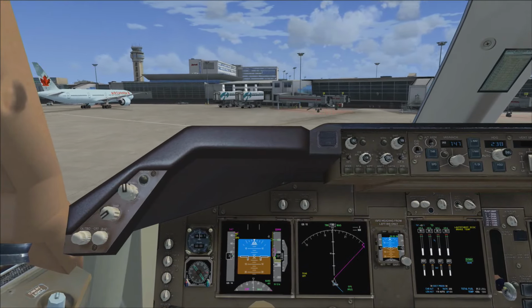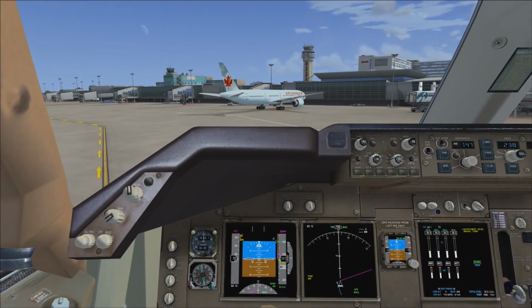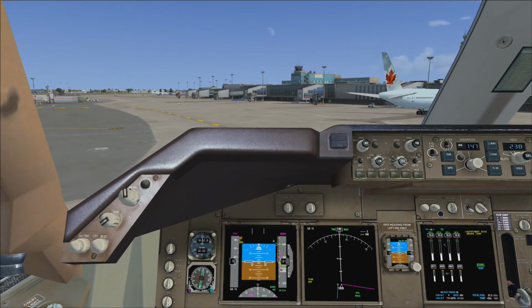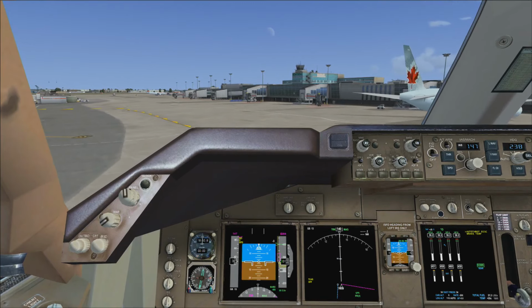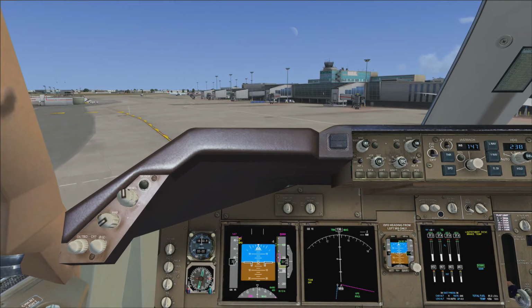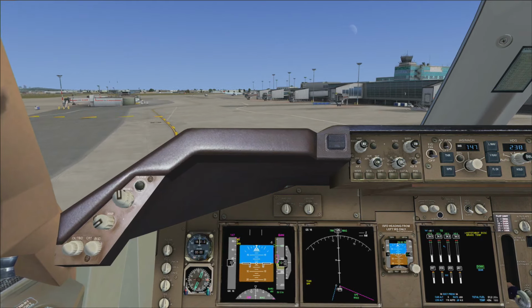Yeah, it's such a beautiful airport. I just wish I could run it better. May do another flight sometime from Montreal. It should be better when we're loading up at the airport. We should get a little better performance. Just wish I would have done better on that landing.